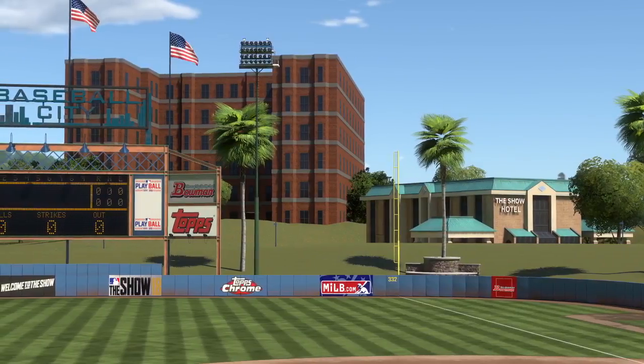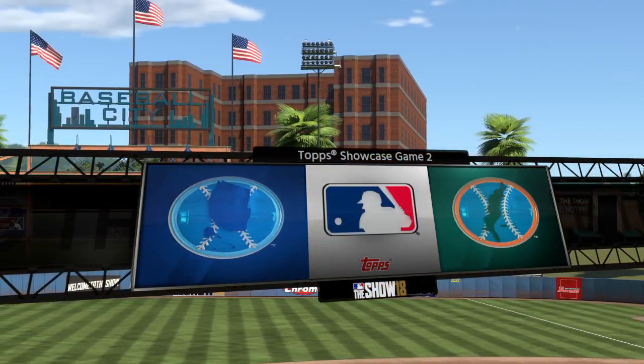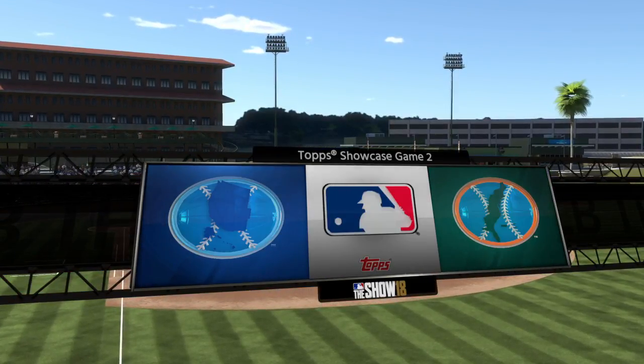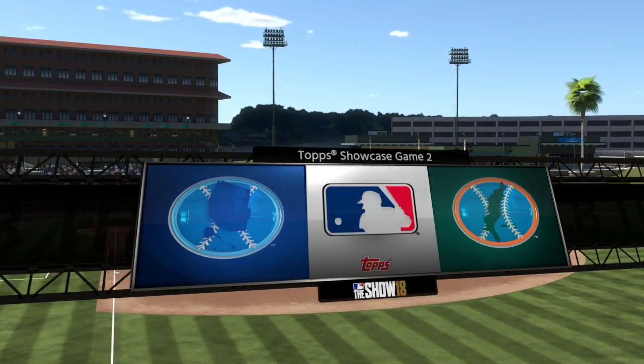Afternoon baseball here on the show. 1 game for each team is in the books, and now it's on to day 2, and we've got a good matchup ahead between the prospects from the West region and the prospects representing the East.